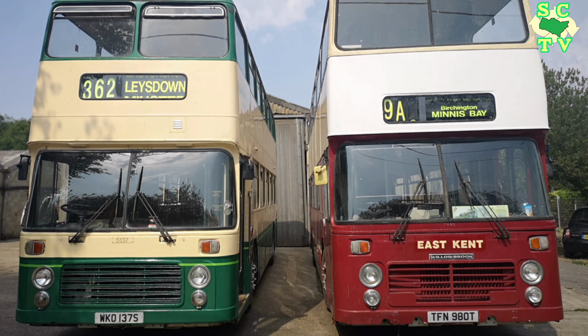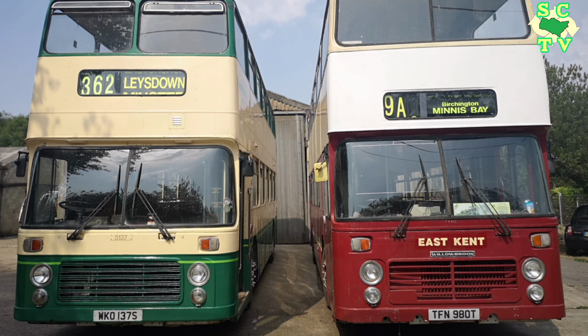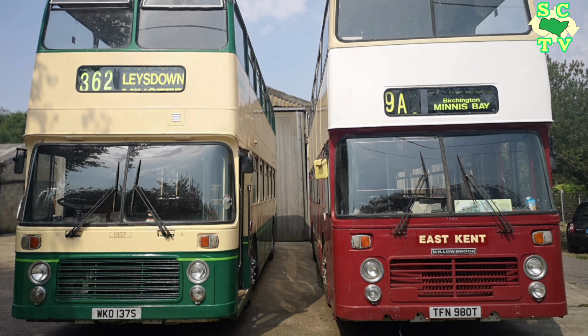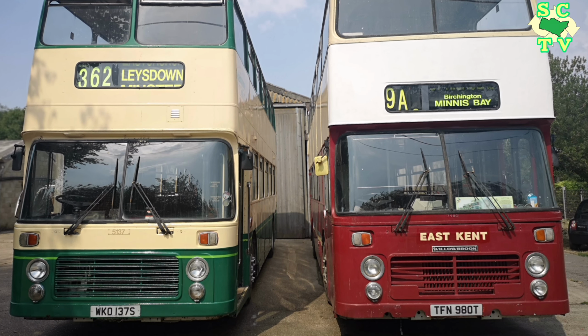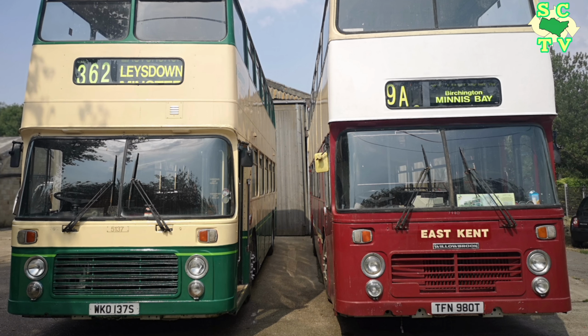Somewhere an impish part of me would love to paint WKO137S in poppy red with East Kent names on the side of it, and also Willowbrook-bodied TFN 980T in leaf green with Maidstone District names on the side of it, but I think I would probably get lynched by the purists if I was to do that.